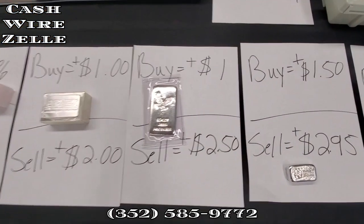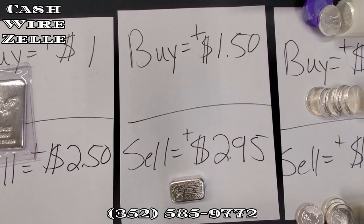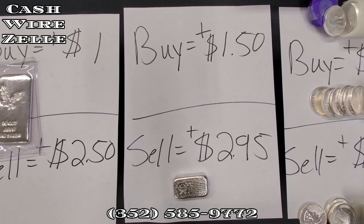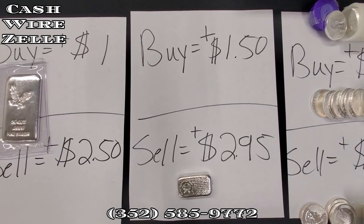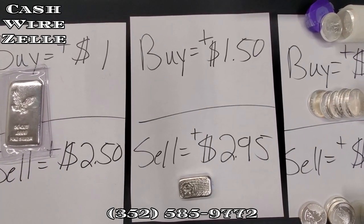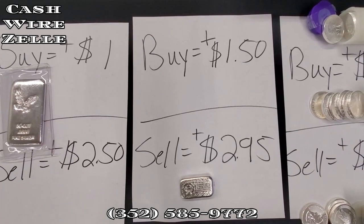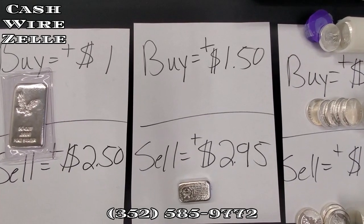Then we have also 5-ounce bars, Pioneer bars there. I think that's the majority of what we have in the way of 5-ounce bars. We are buying them at the spot price plus $1.50 per ounce, and we're selling them at the spot price plus $2.95 per ounce. So that works out to be about $136 a bar. And again, just remember the sales tax thing. But I do believe most of those are going to be Pioneer bars as of right now, and plenty of those in stock.